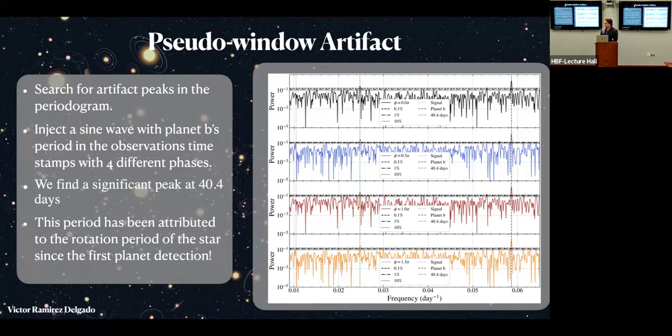What we find from our results, which are shown in the periodogram on the right, is that we looked at the periodogram for different phases of the sinusoid, phases of 0, pi over 2, pi, and 3 pi over 2. And we find that there's this peak at 40.4 days that is significant, also above the 0.1% false alarm threshold, and that is solely caused by having a periodicity at 17 days. And we believe that the period that has been reported multiple times as being the rotation period is not actually the rotation period, but is actually a pseudo window artifact. It is an artifact of just our sampling of the observations combined with having planet B at a period of 17 days.